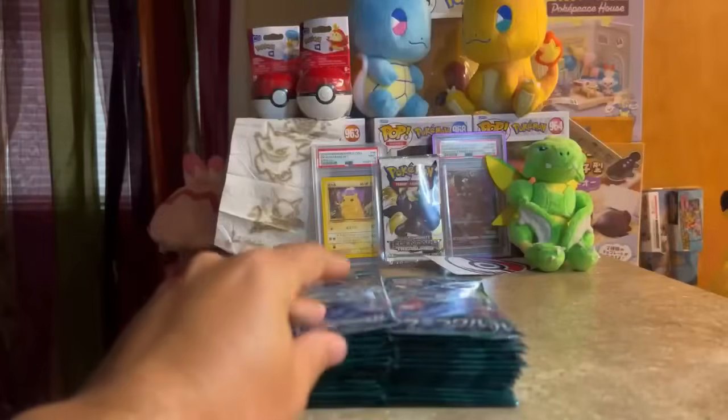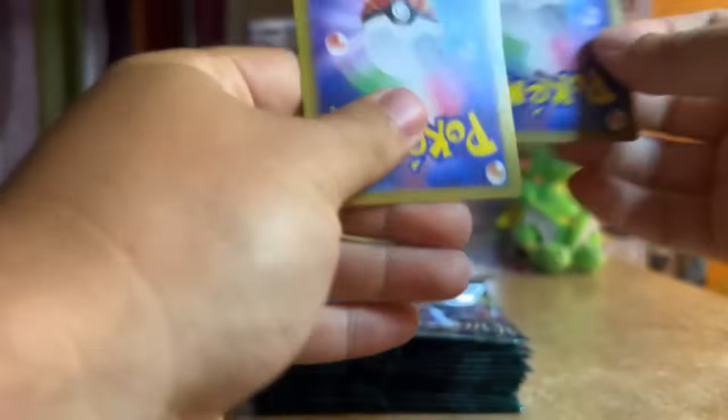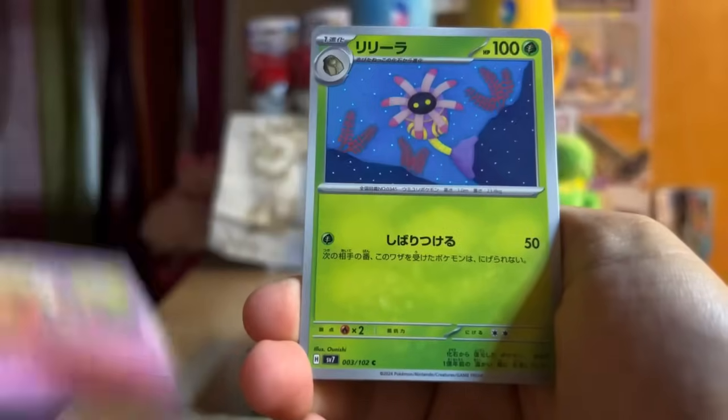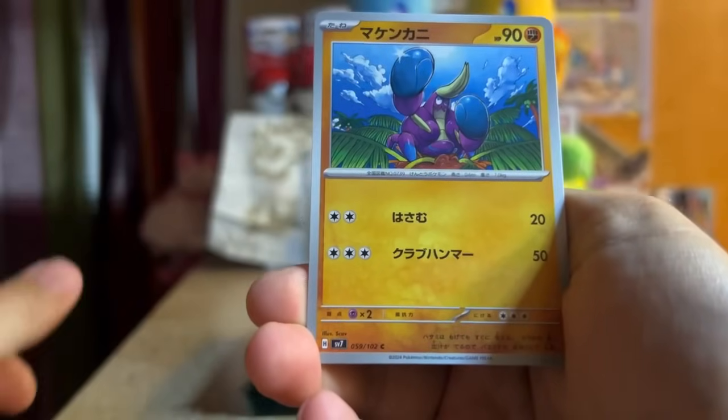Ooh. All right, and 30 more, baby. 30 more. Let's see what we can get. Another fresh box and fresh arts. Fresh cards to pull. See if we can get the Slowking. Little Leap. We're going to go a little bit quicker on some of these ones.